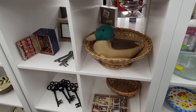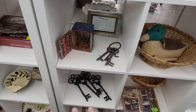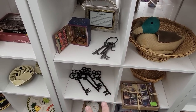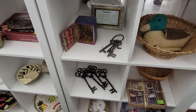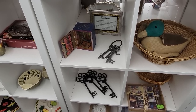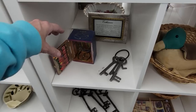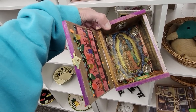All right, let's see. Oh my gosh, I've got more. You know what I'm going to do with the keys, guys? I think I'll put them over in the buy now section, but we may run some also, just to start some at a dollar and just play with it and have some fun. So I am going to put those keys in there. And then here is another one of Annette's traveling altars. We will run that as well.